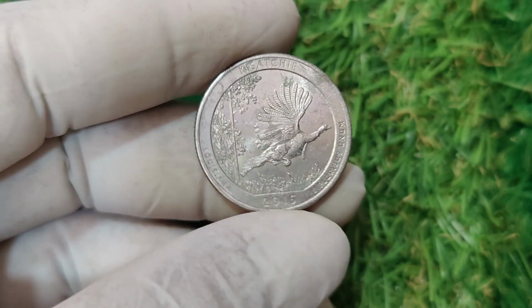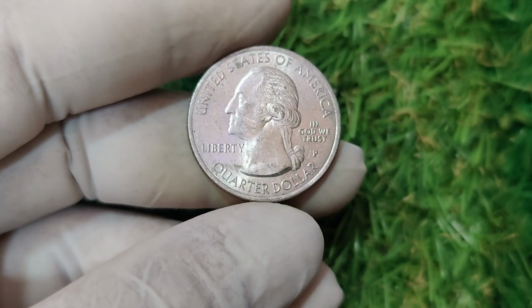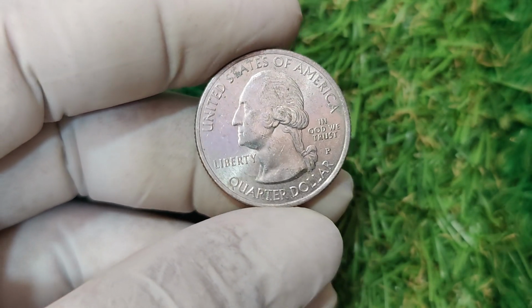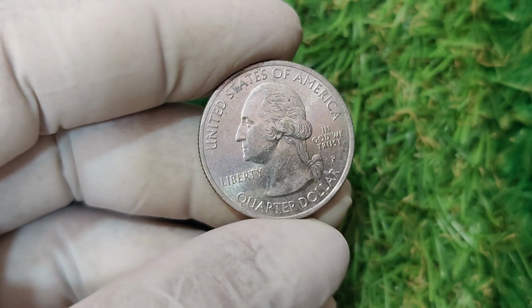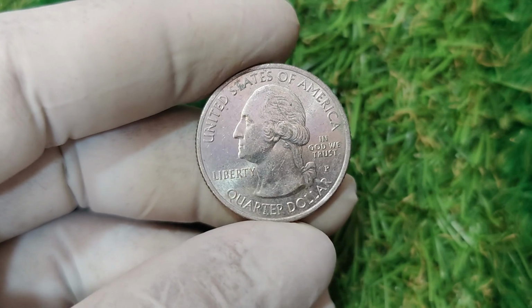Finally, the Saratoga National Historical Park quarter from New York. It depicts the moment of British surrender at the Battle of Saratoga. Collectors love this design, and high-grade coins with no spots or blemishes are always in demand.